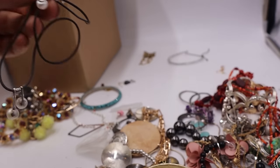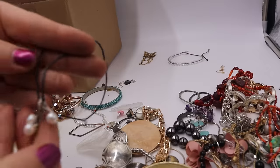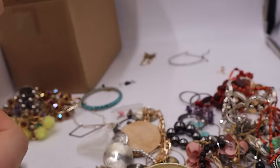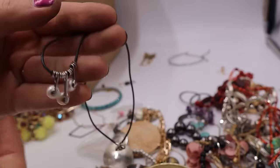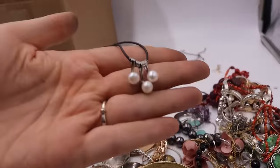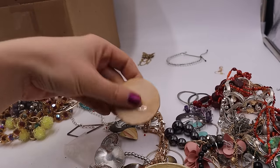What is this? Oh, are these genuine? I think these are genuine pearls. See that? Okay, I literally thought this was nothing because the cord feels so cheap, but I'm wondering if these are genuine pearls. Do they say anything? Not that I can see. All right. Okay, so yeah, these are genuine pearls. Maybe I'll test that. All right, I'll put that to the side for testing later.